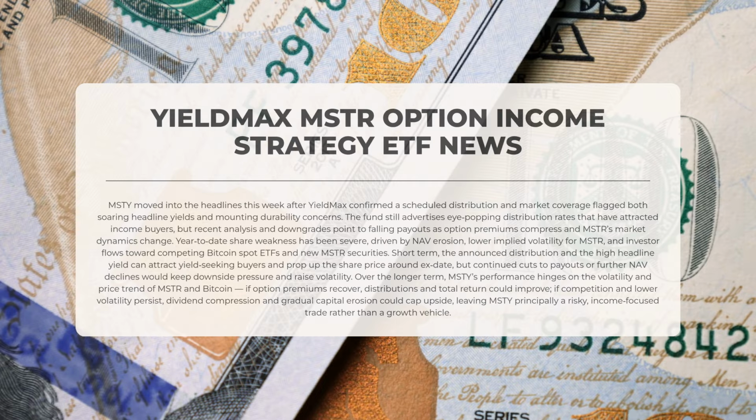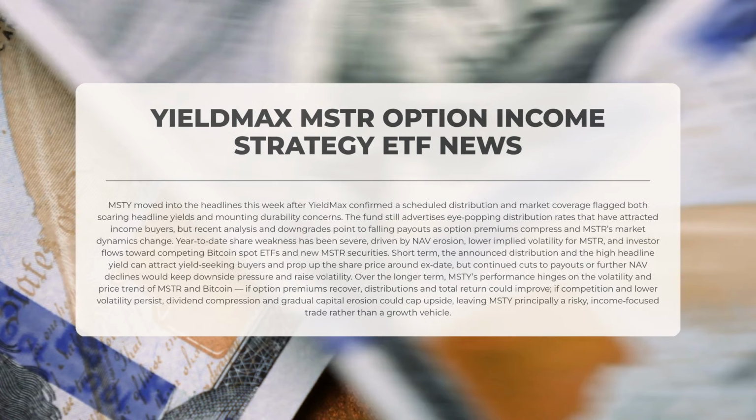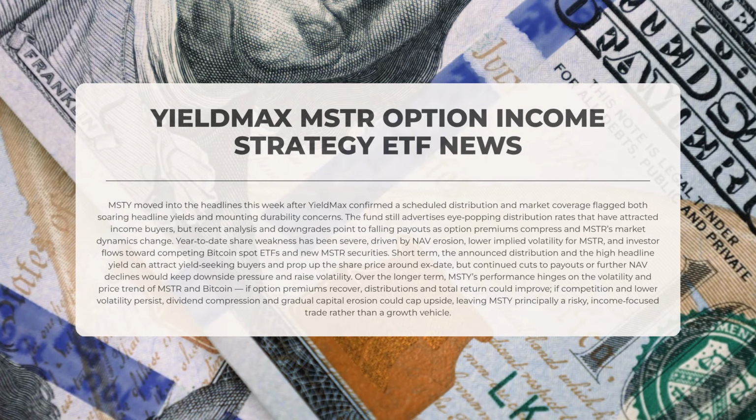Nevertheless, if payouts continue to decrease or if net asset value declines further, this could exert downward pressure and increase volatility. Over the long term, MSTY's success will depend on the volatility and price trends of MSTR and Bitcoin. Should option premiums rebound, distributions and total returns could see improvement. However, if competition and lower volatility continue, we may witness dividend compression and gradual capital erosion, relegating MSTY primarily to a risky income-focused trade rather than a growth opportunity.